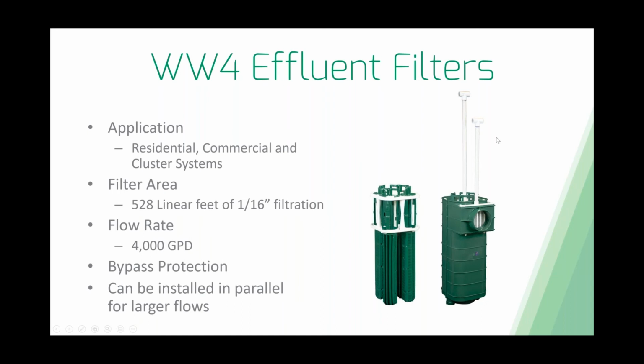Okay, the big brother to the WW1 is the WW4. Same principle, only we have 4 of the WW1 cartridges attached to the filter plates here. This would be the filter cartridge. This is a filter case that it goes down into. We use these on residential, but they're more used on commercial and cluster systems, larger flows. Filter area is 528 linear feet, again of 1/16 filtration. Flow rate is 4,000 gallons per day.